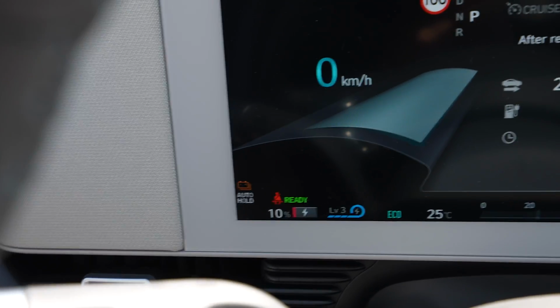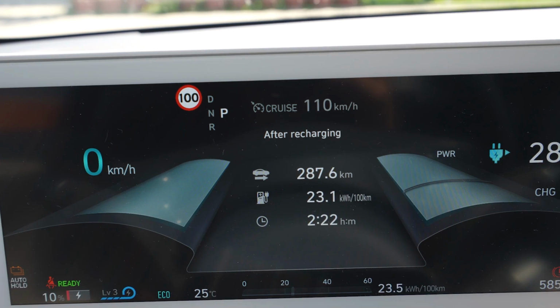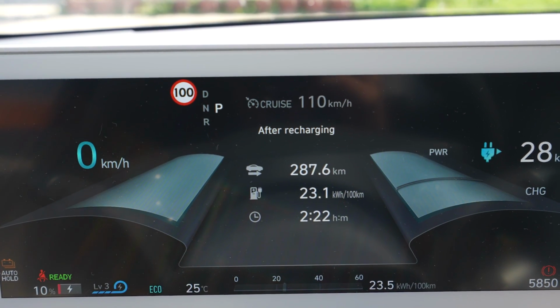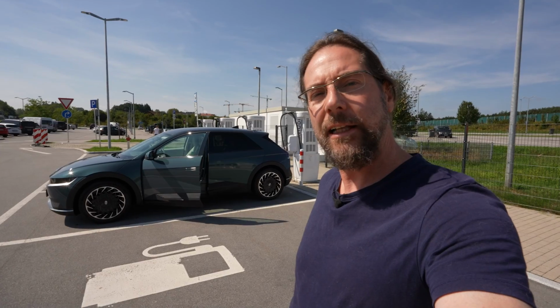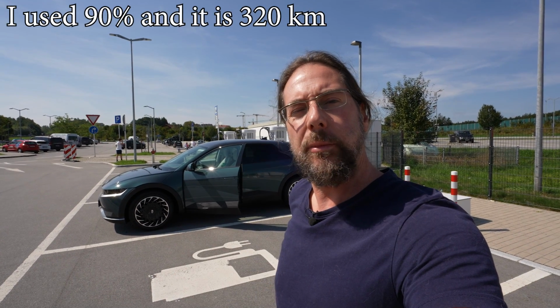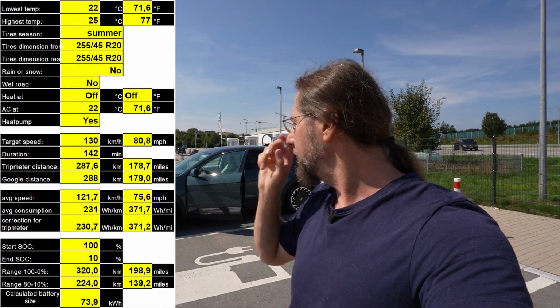I arrived with 10%, drove 287.6 kilometers, consumption was 231 watt-hours per kilometer, drove 2 hours and 22 minutes. Google Maps says it's 288 kilometers, exactly what the car says, and I used 91%. That would mean a range of 316 kilometers. I will put all the data in here, tire size and the average speed, because I don't know that yet.